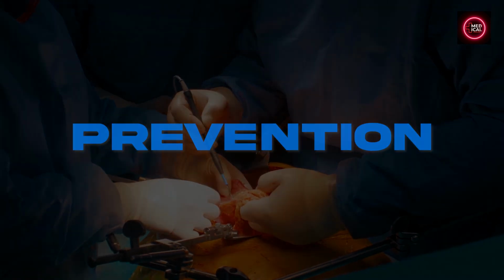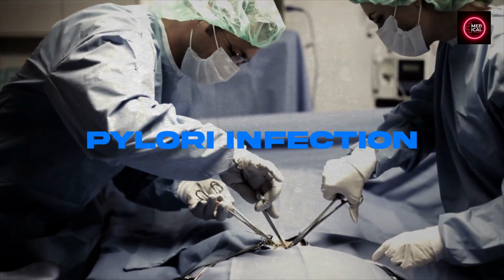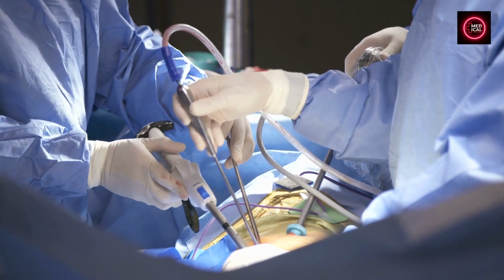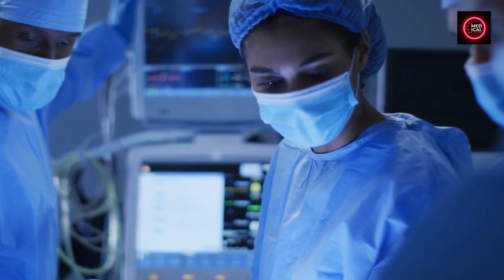Prevention. While you can't completely prevent stomach cancer, you can significantly reduce your risk with some key lifestyle choices. Get tested and treated for H. pylori infection. This bacterial infection is strongly linked to stomach cancer, so eradicating it promptly if present lowers your risk considerably. Don't ignore stomach issues.